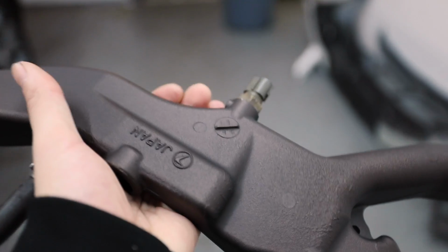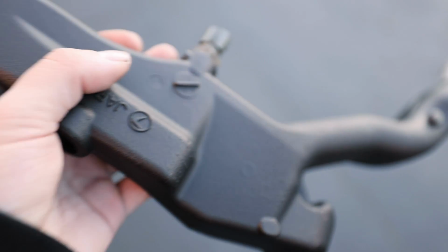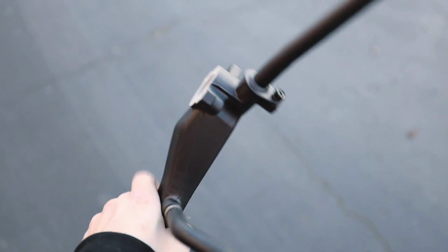Bam, and there is our coolant crossover tube. Came out pretty good. Let me get this in the sunlight so you guys can actually see, because this thing looks so good. So this came out really well. Like in the sunlight, there's a really good bronze flake in this.